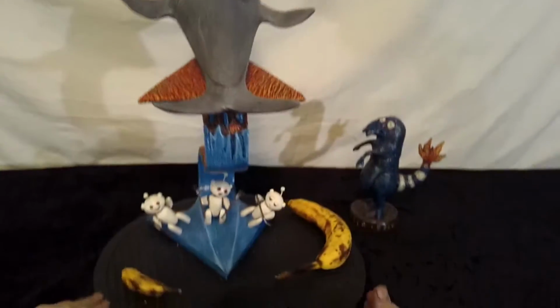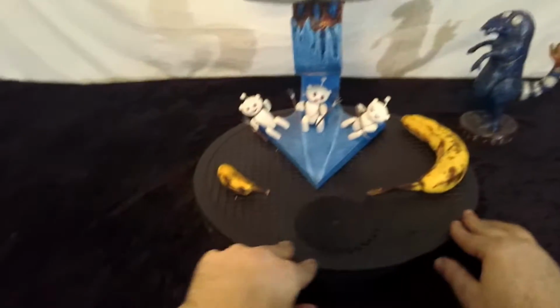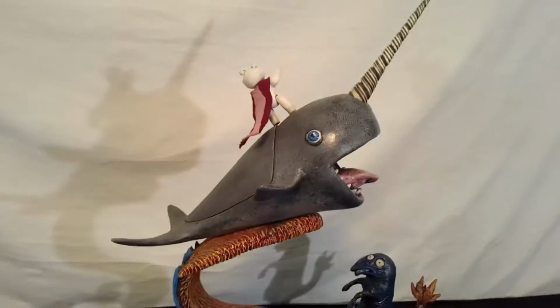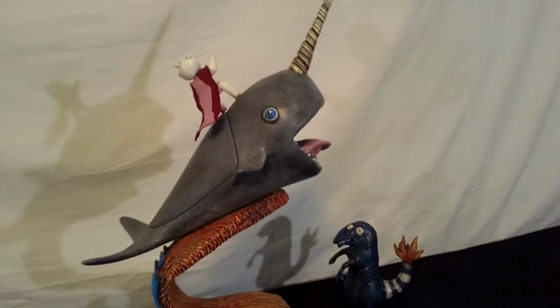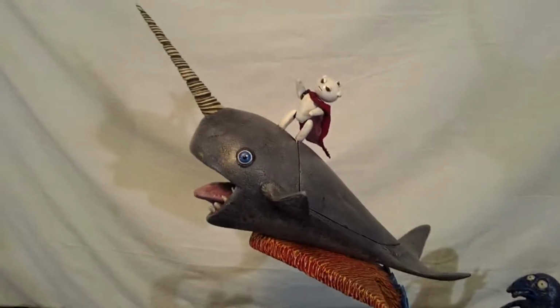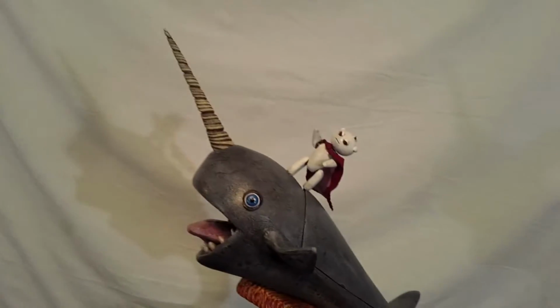As required by Reddit, I brought bananas for scale. I wasn't sure if you'd want imperial or metric, so I brought both. Just in case. This guy is made out of an epoxy sculpt over a metal armature and weighs about as much as a cat, about 10 pounds. He stands almost 2 feet tall with his horn.